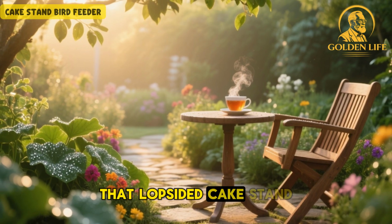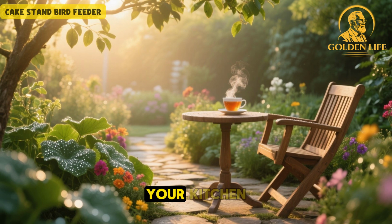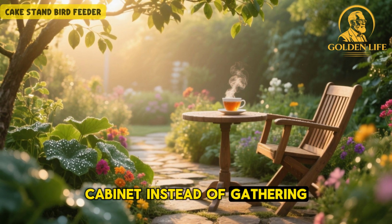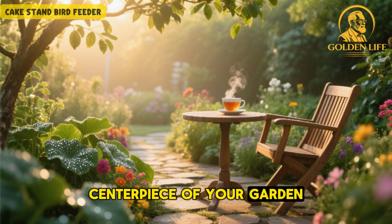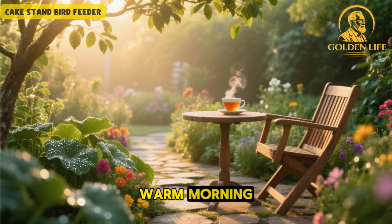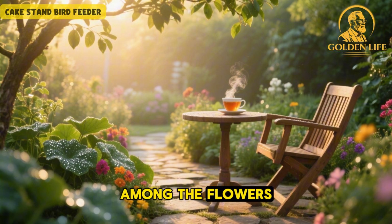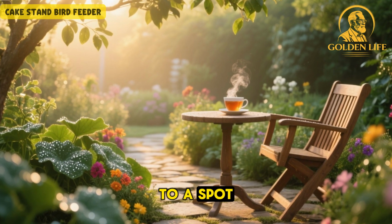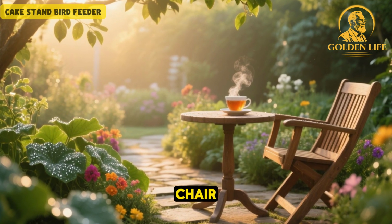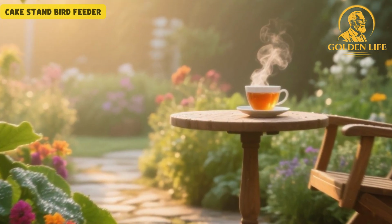Remember that lopsided cake stand you inherited from Aunt Martha, the one tucked away in the corner of your kitchen cabinet. Instead of gathering dust, it can become the most delightful centerpiece of your garden. Picture yourself on a warm morning gently placing that vintage stand in a sunny nook among the flowers. No heavy lifting required. You simply carry it to a spot where you can see it from your favorite chair. Here's how you'll bring feathered friends to your backyard tea parties.